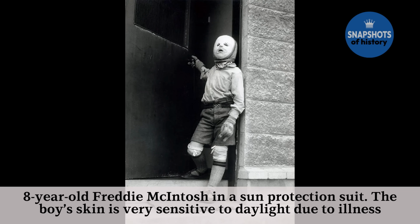We're looking at Freddie McIntosh, and he's 8 years old. He's wearing a special sun protection suit. It's because Freddie's skin is very sensitive to daylight due to an illness.